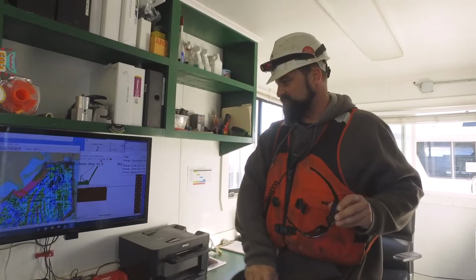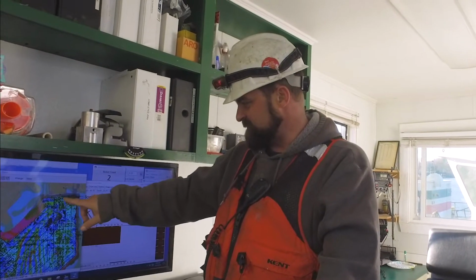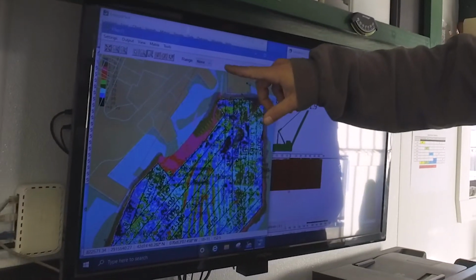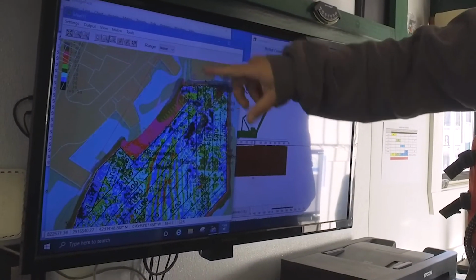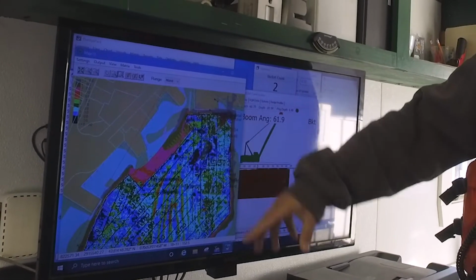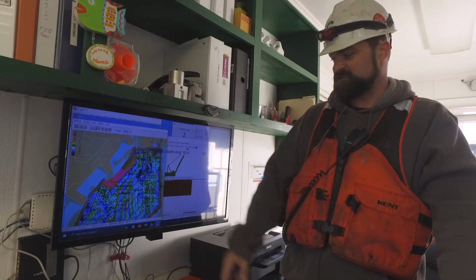This is the actual project. So the dredge is right here right now. This is the dock. This is the bulkhead. The coffee shop is right up here. So we've dug everything that's green and blue is already to grade. This red here is what we still have to get to grade. So we have almost completed the whole job.